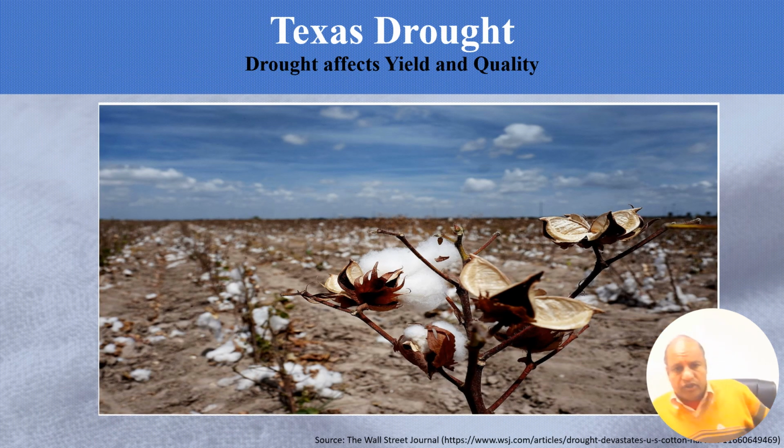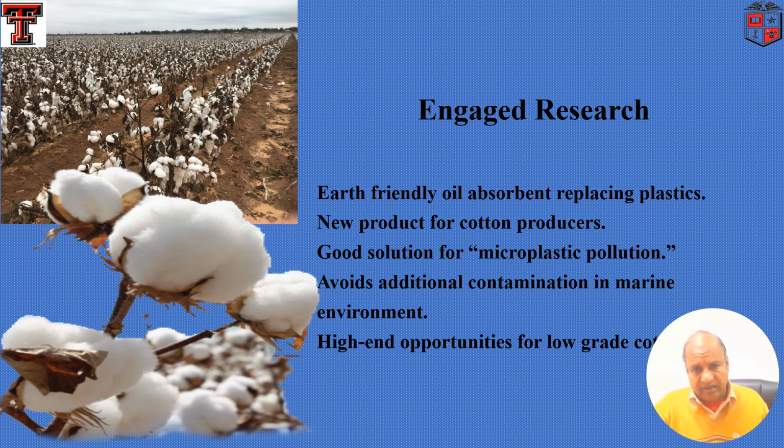As I alluded to, drought affects the yield and quality, and in Texas, in some years, there may be 20 to 25 days at a stretch above 100 Fahrenheit during the growing season, June, July. Those years are very difficult for the cotton industry, because cotton doesn't mature. You can see a drought hit cotton farm. This is dry land. They do not use water. It's only rain fed dry land. So I'm doing something which will help the industry.